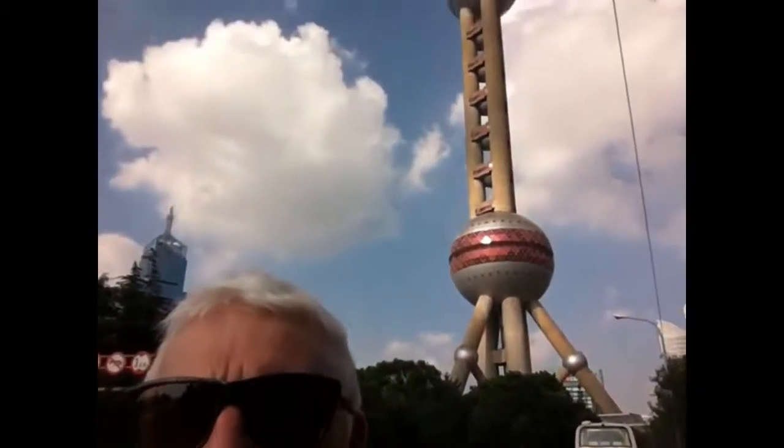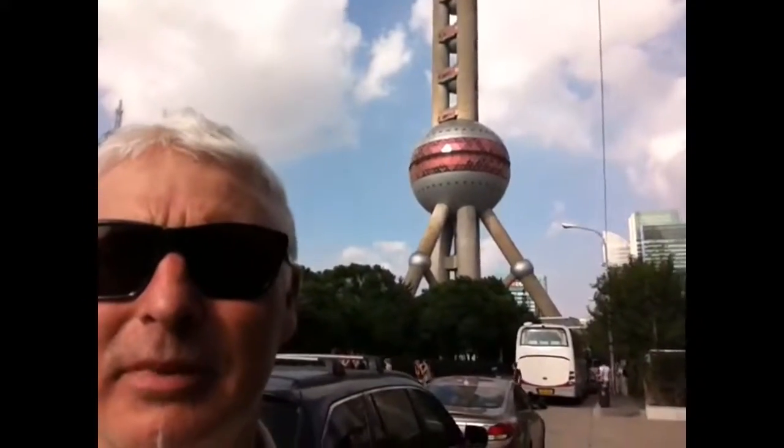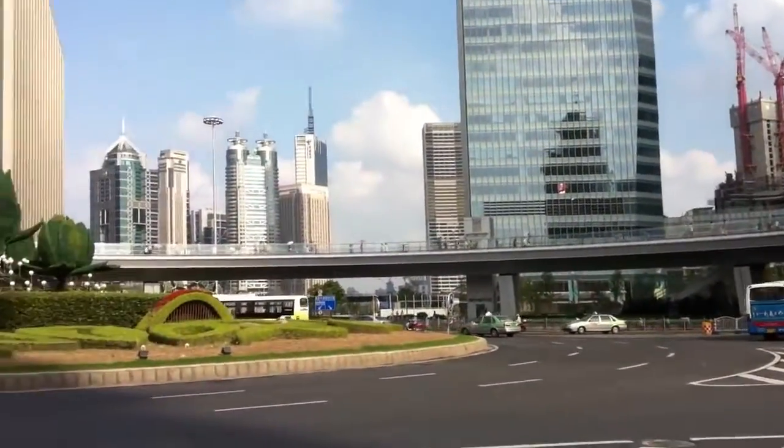So this is probably a better shot of the Oriental Tower, Oriental Pearl, Silicon Tower. Three big spikes at the bottom. Well, this is pretty cool. It's an elevated walkway around a huge roundabout.